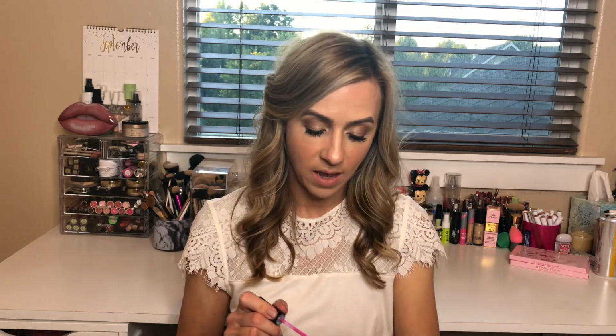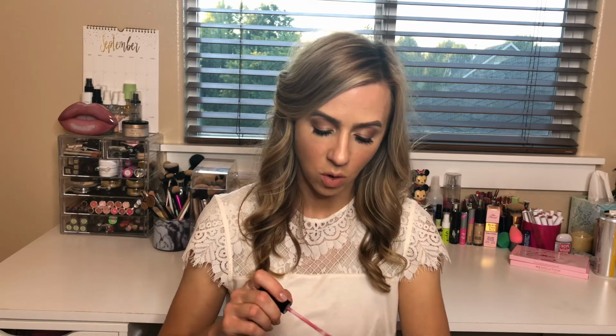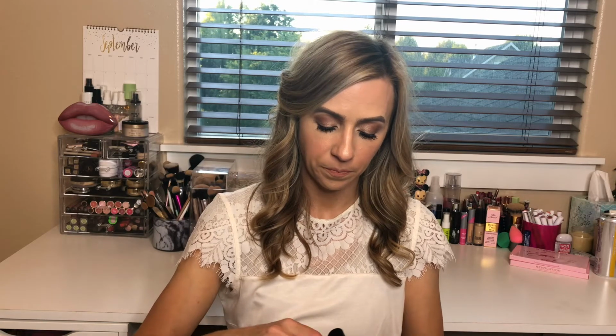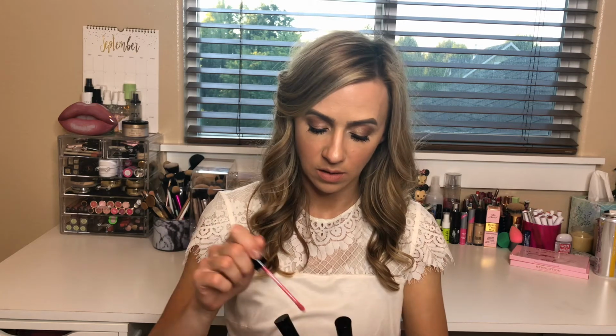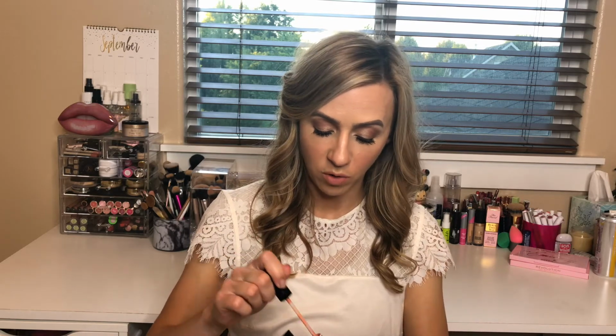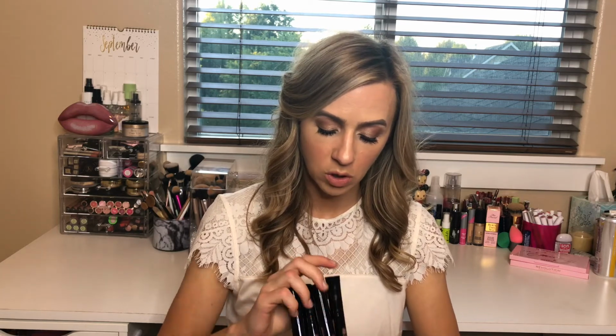I love them. I would describe these as a cream lipstick. I'm just quickly swatching the shades that I have. These have the same kind of scooped doe-foot applicator as those Dose of Colors lipsticks. There's a really great shade range on these as well. They have beautiful nudes, pinks, reds, some bold shades.